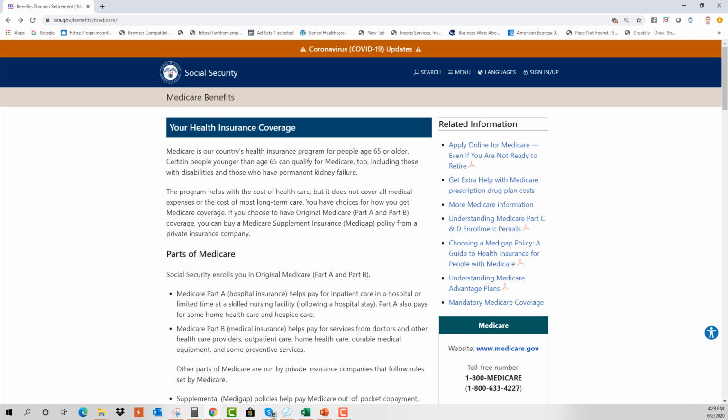So this is not for somebody who's turning 65. This is for somebody that's already on Medicare Part A and they delayed their Part B because they had group insurance and they were still working, and now they're retiring and they want to start their Medicare Part B.